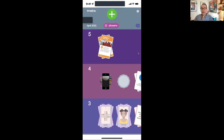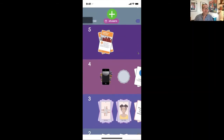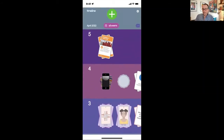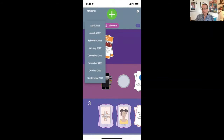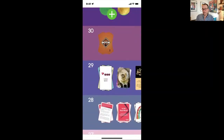Here we are. I'm in Deckible now. This is my timeline screen, and I scroll up and down, and from here I can choose and go back to any period in time that I want. So I can go back to March and see what I touched in March.